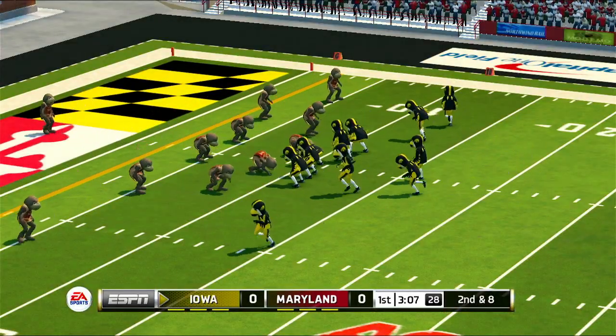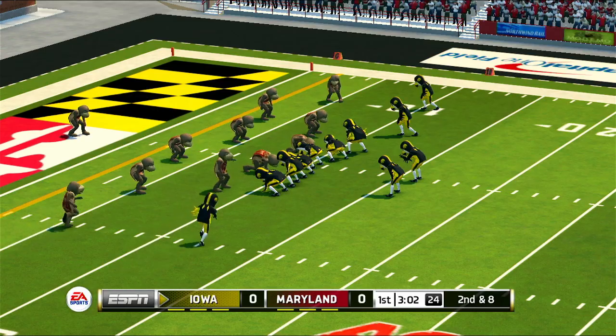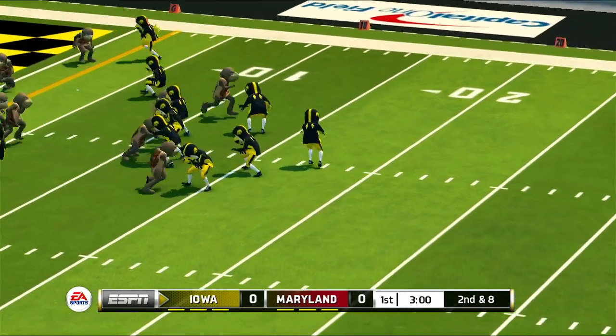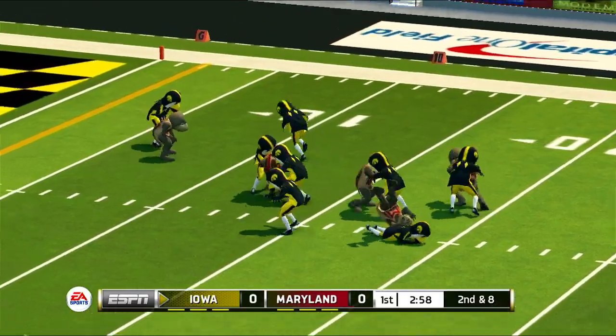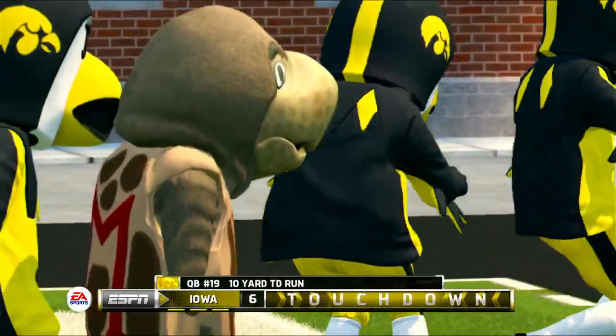Let's go. And we got Mike, number 53. Mike, 53. Black 90. He's on the run, looking for the corner. Decides to take it himself, and he's got it. Touchdown.